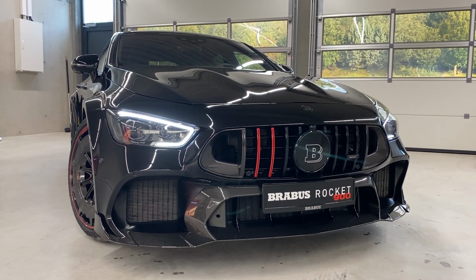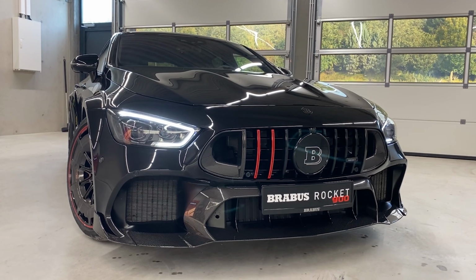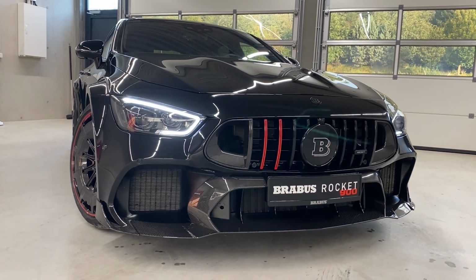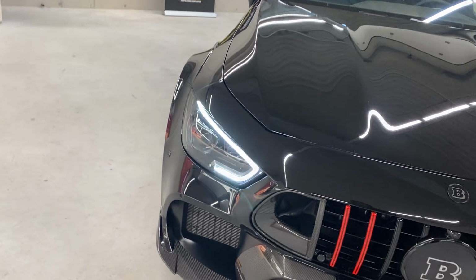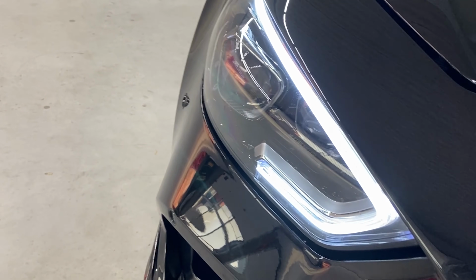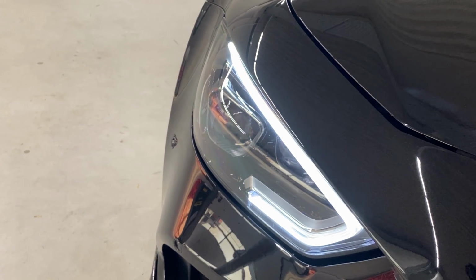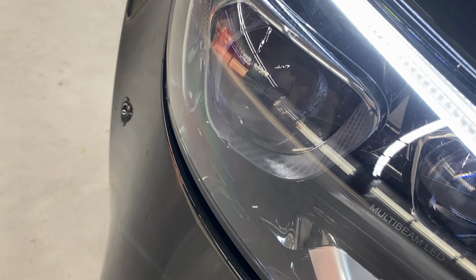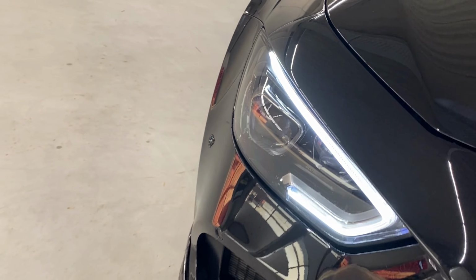You see, we have the Brabus spec on this car, reminding me of the Black Ops edition, full blacked out car with the red details. Starting with the headlights in the front of this car. Just look at this. We have the GT specific multi-beam headlights, looking very nice, very aggressive, suiting the overall look of the car. Also, we have the carbon details on the headlights, looking very nice.